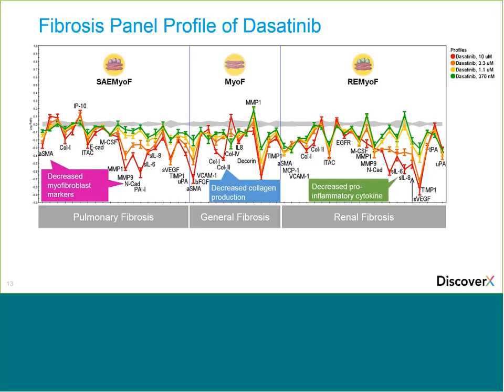And finally, we see a decrease in the expression of pro-inflammatory cytokines such as IL-6 and IL-8. The expression of both of these cytokines has been reported to be upregulated in patients with IPF. And interestingly, we actually see an upregulation of IP10, otherwise known as CXCL10, in the system that models pulmonary fibrosis. IP10 is considered to be an antifibrotic chemokine, and upregulation of this molecule may be beneficial for treating fibrotic disease.